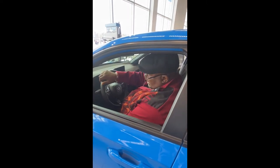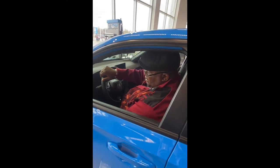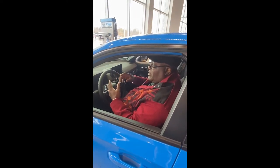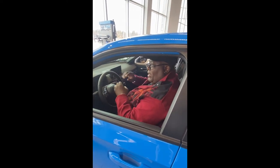We have that in here too, the collision control. So if you come a little too close to a car, this car will let you know that you're coming a little close for safety reasons. The car will start braking. It'll say, brake, brake, it'll let you know, which is awesome, okay?